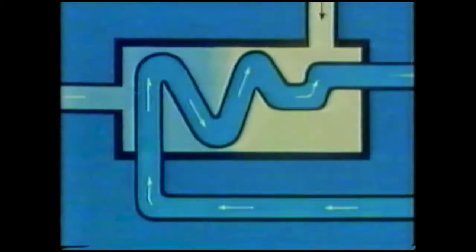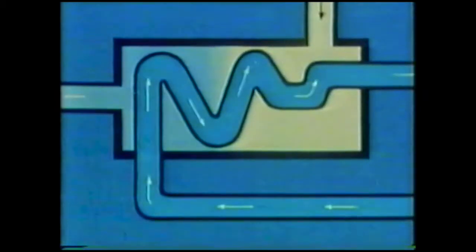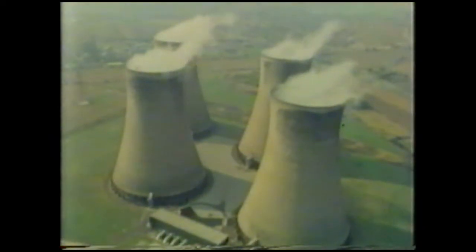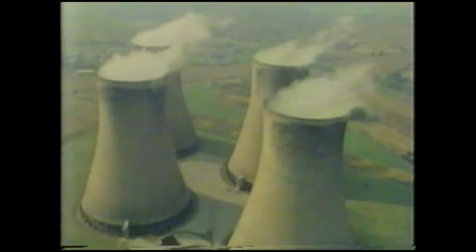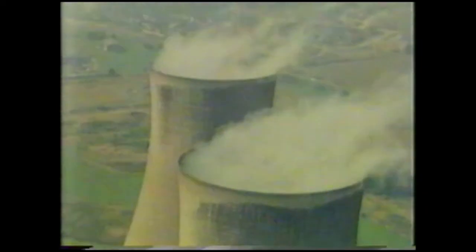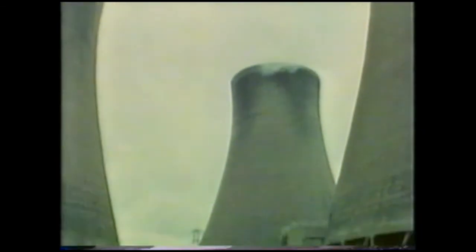The condenser circulating water, coming out at the top, has to be cooled so that it can be used again. It's this condenser circulating water, not water coming from the boilers and the turbines, which is cooled in the cooling towers. These are great hollow concrete chimneys of a special design, as we'll see. A lot of water gets lost as water vapour from the tops of the towers, so there's got to be a constant topping up with water from, say, a nearby river.